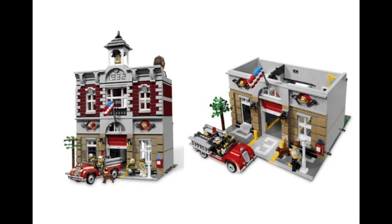Moving along, we have the fire brigade. Now this building is really good on the exterior. They use a lot of tiles on the side. They're experimenting with that. They didn't do that too much before. I love how they actually have three-dimensional firefighter hats and tools on the sides.